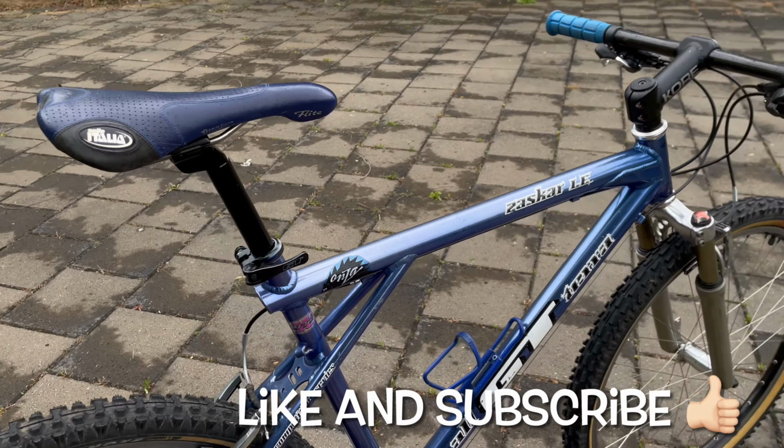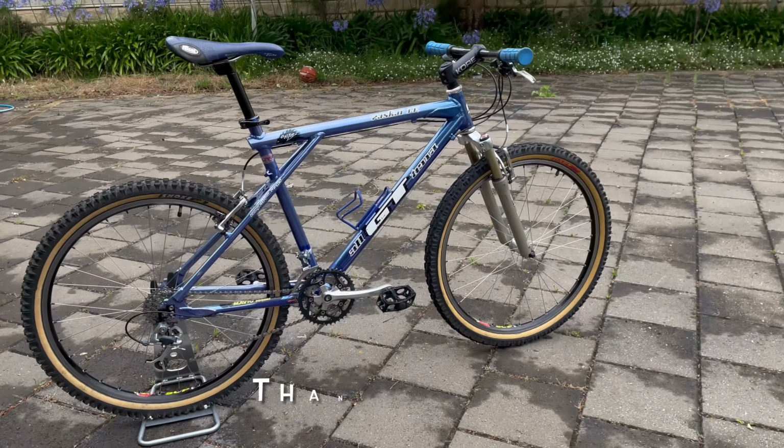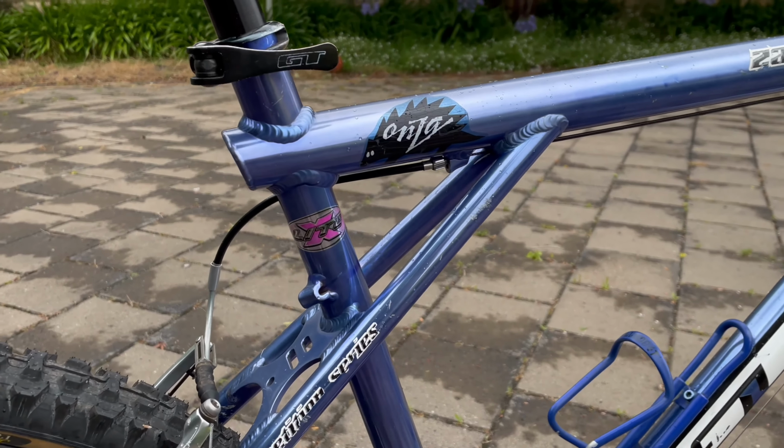They haven't been restored, they're still in good condition. The seat, the post, the carbon bars, the Judys work excellent. So now there's only one more thing left to do, and that's get this thing out and ride. And in the end, I got to keep my stickers.